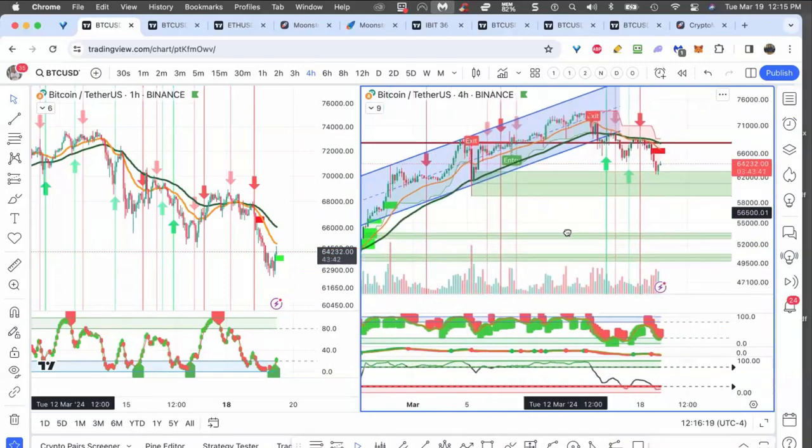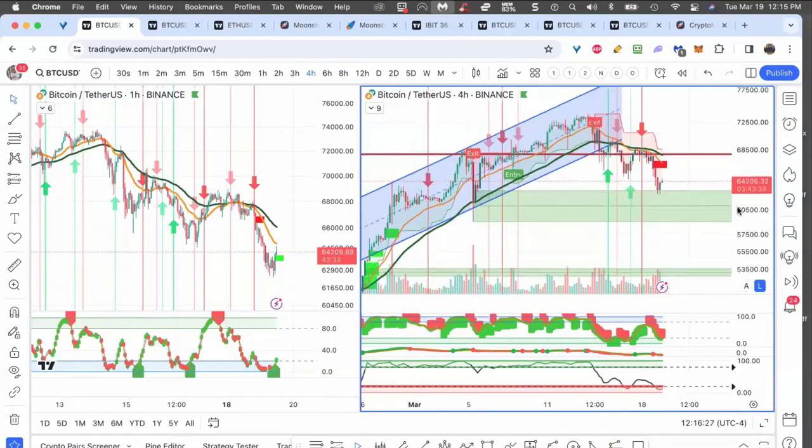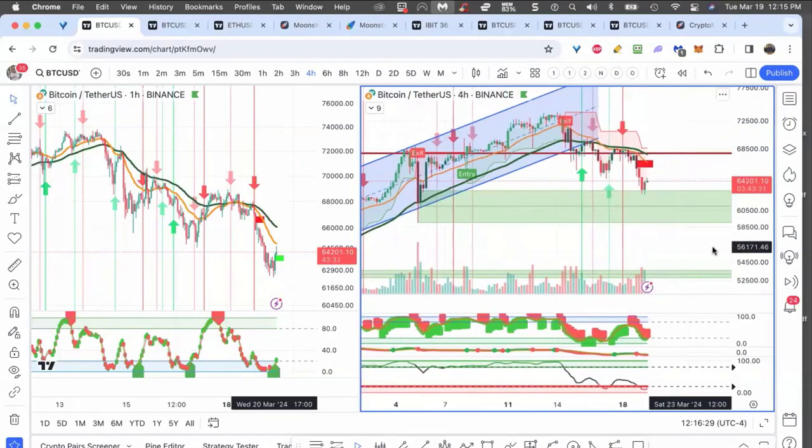We have to realize that markets move in cycles. There have to be bulls and bears, and each needs their turn. These are basically giving us the footprint of when that happens. What we also have here is a buy block down in here, another one of our indicators. This is part of our pro pack.